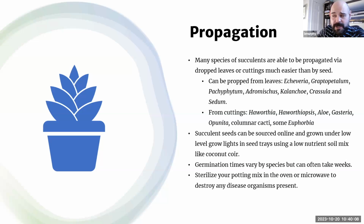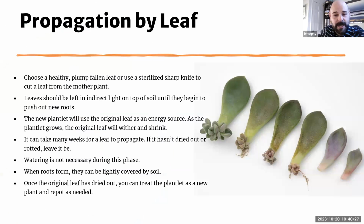I will note too that microwaving your soil or baking it does gift your house with a very earthy odor. So just be sure that you're not doing this right before your guests come over, and don't do it right before you bake a souffle. It would just not be a good idea.